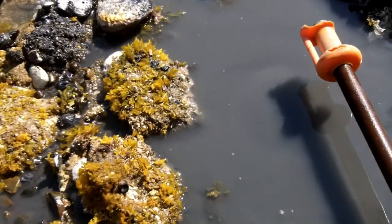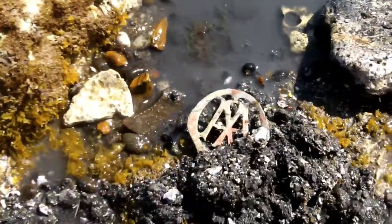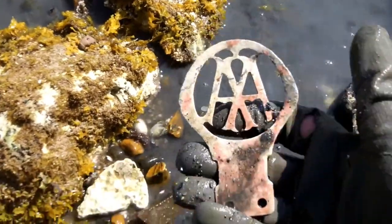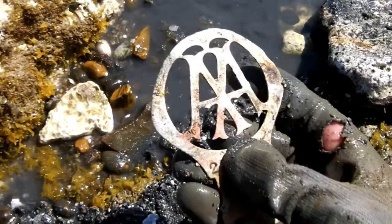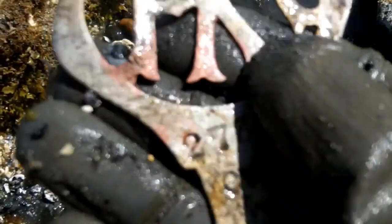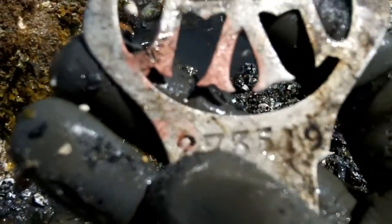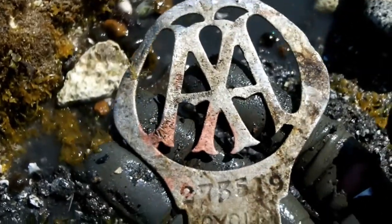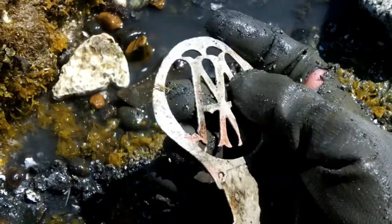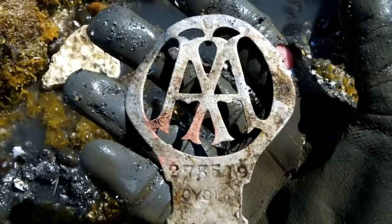Right, first find in the morning, and it looks to be quite a good one. It took me ages to get it out. It was so deep in the rocks, but look at that. Not something I've ever found before. A very old, oh wow, look. A very old AA badge from the Automobile Association. Obviously off a cycle, motorcycle possibly, and a number. I wonder if you can research that and find out who the owner was. That would be awesome if you can. Wow, I'm in the middle of nowhere almost, but yeah, right, let's crack on.